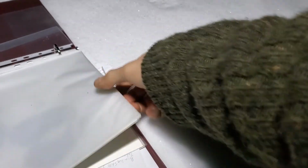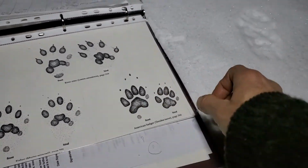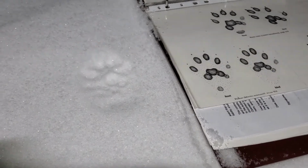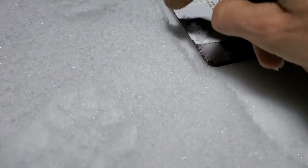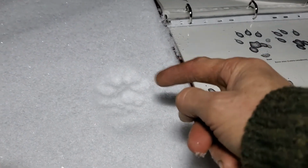And right here, let's pull out that book again. And let's have a quick look. I'll just get to the page that we want to be at. Fisher. Right there. Let's switch the book over to this side here. There we go. Side by side. Okay. Sorry. Yeah, see, look at that. So here's our fisher. Front and hind. And right there. Awesome. So we can figure out which print this is, whether it's the front or the hind, the right or the left.